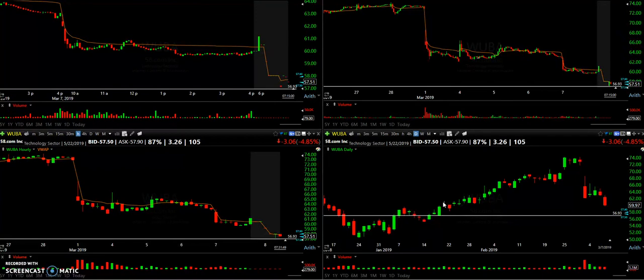WBA, again, fading down. You had that gap down on the 1st. It traded sideways for a couple of days, faded down on the 7th, and pre-market is just dumping some more. So we anticipate another day of falling.